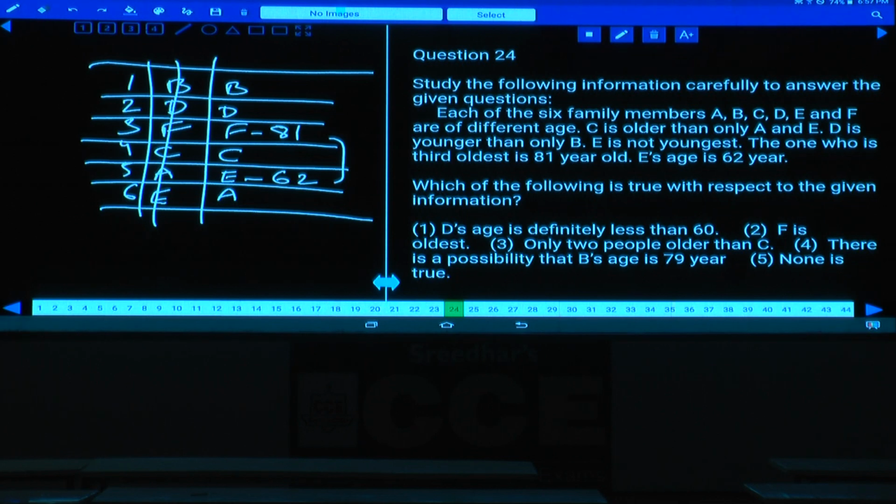Then question number 24. Which of the following is true with respect to the given information? D's age is definitely less than 60. Definitely less than 60 is false. D's age could be more than 81. And F is the oldest. That is also false. Two people older than C, that is false because there are three people older than C. There is a possibility that B's age is 79. That is again ruled out. None is true, choice 5. Question number 24, choice 5.